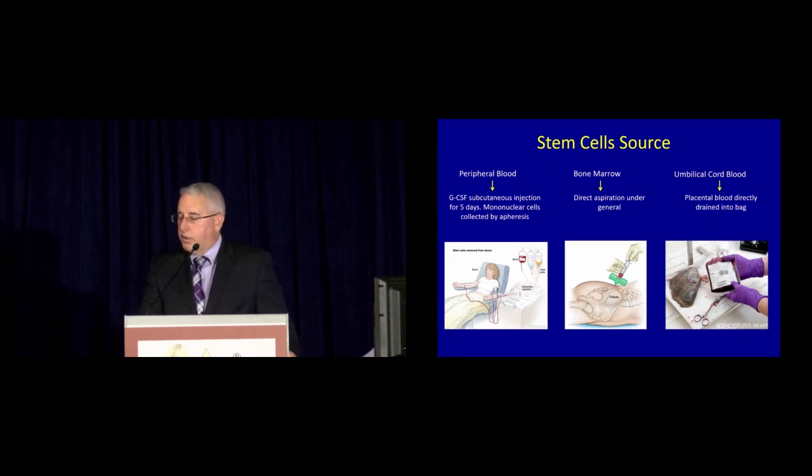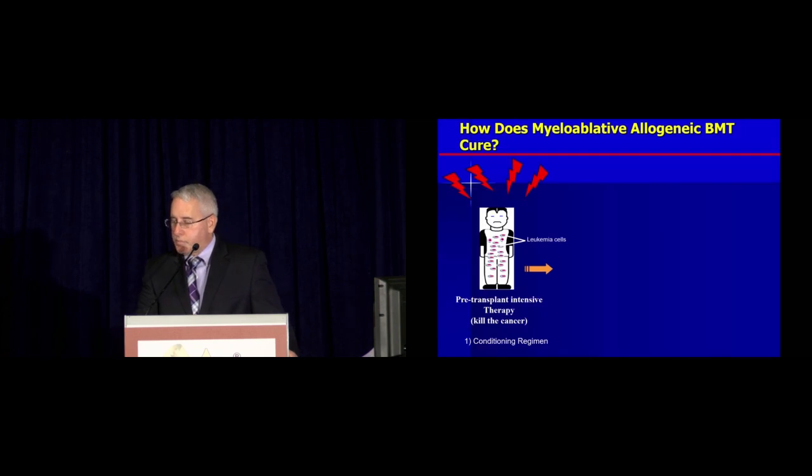They can come from the blood, called peripheral blood stem cells. They're pushed into the circulation using drugs like plerixafor and G-CSF, and then are collected by an apheresis procedure. They can be harvested from the bone marrow in the operating room by aspirating out stem cells from the iliac crests, or they can be collected at the time of delivery from the placenta, umbilical cord blood, which can be cryopreserved and represents an off-the-shelf hematopoietic stem cell source.